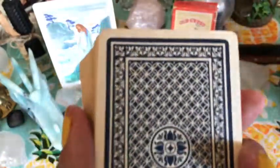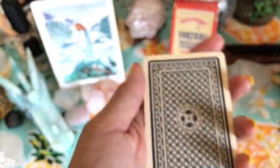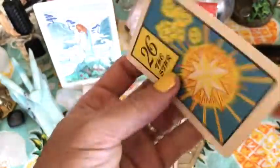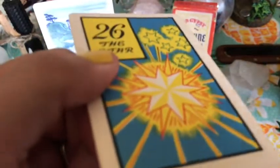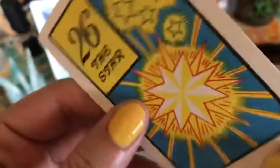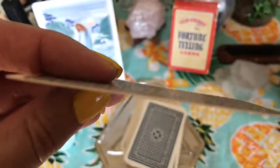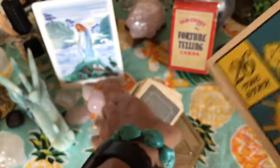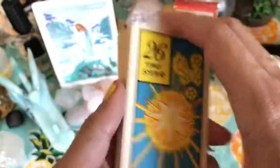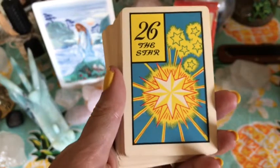Yeah, okay, so here are the backs, and they are Lenormand size, so they are playing card size, and it's just that kind of cardboardy finish on them, and they are rather thick. I'm not really too scared of hurting the cards, but I still take precautions because they're so old, and I'm not one that likes to have decks that I don't use laying around, because I think that, to me, does a disservice to decks.